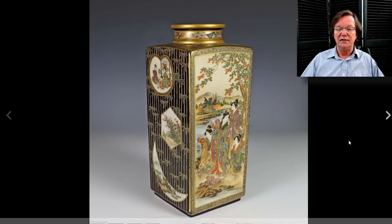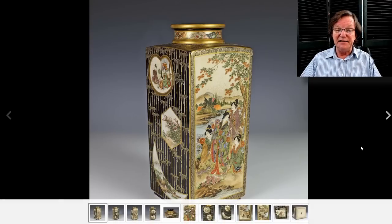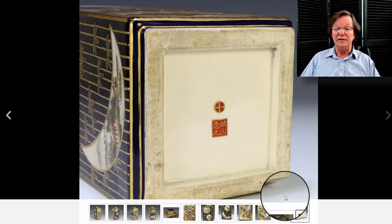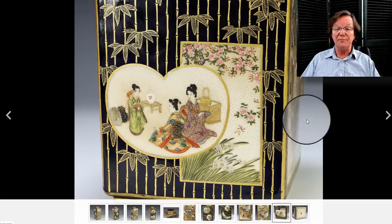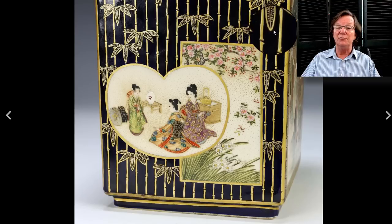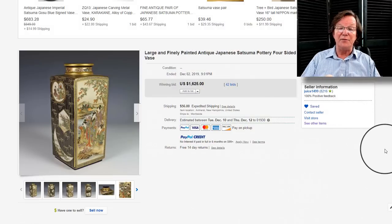Not a bad price. And Chamberlain Antiques had this. This was a very nice slab-constructed Meiji period Satsuma, a very elegantly decorated vase. It had the sort of simplified mark on the bottom. Here it is against this very black or dark blue background with all this gilding. Really attractive. And it did fine. It brought $1,625. He had quite a few things. They did just fine. But this I thought was a particularly nice piece of Satsuma.